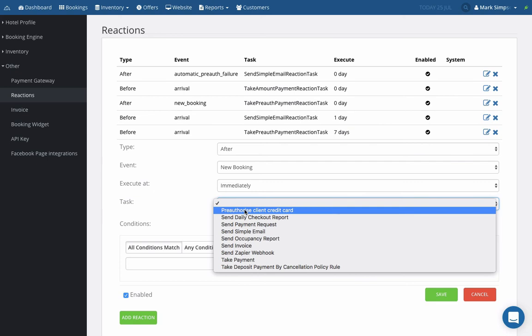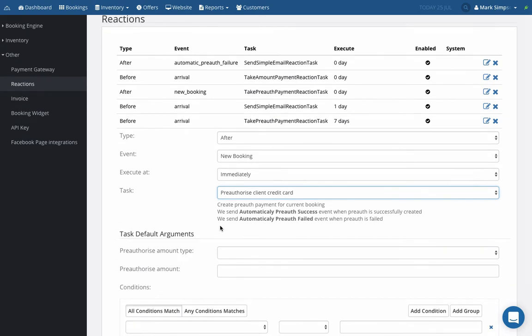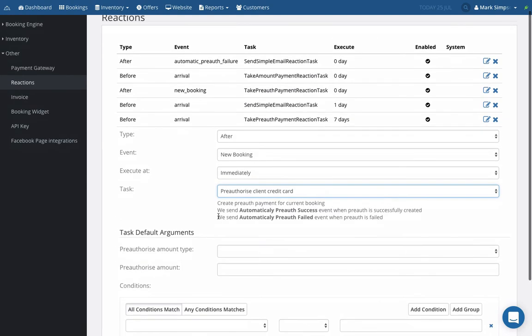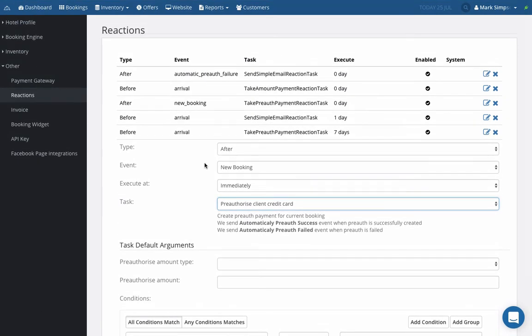Now, one of the things that we always do at the granary, and I don't know if you do it, but we take a deposit payment. So here's what we would do. We would pre-authorize that the card has got money on it. So a booking comes in from booking.com. Immediately, the system, this booking engine, will check that the card has got enough money on it to take a deposit. Now, if that is successful, what would then happen is the system would take the deposit automatically from the card that the guest has booked from. If it comes back as unsuccessful, you don't have to do anything. The system will email the guest, which is here, the automatic pre-authorization failure. So they'll email the guest.